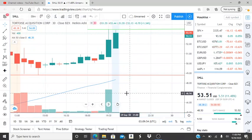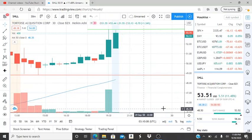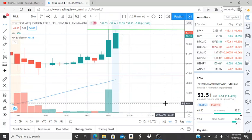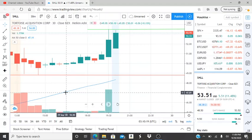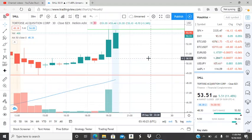So the 50-day moving average is super close to the second support, and it's 48.35. At 48.35, as long as this stock is above it, it's in bullish territory, and the moment it crosses it, it will be in bearish territory. So it's super important that 48.35 is written down to know what side of the chart we're in, and it won't stop for nobody.